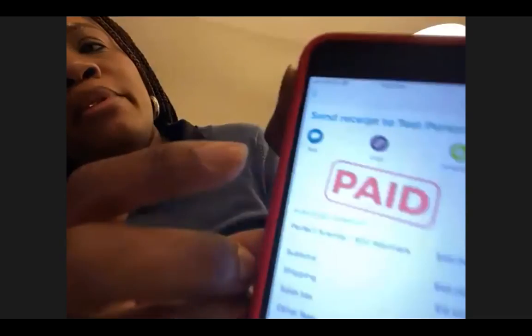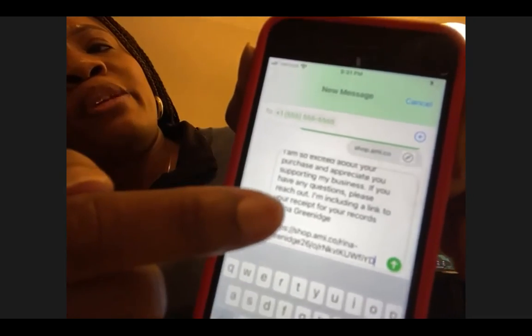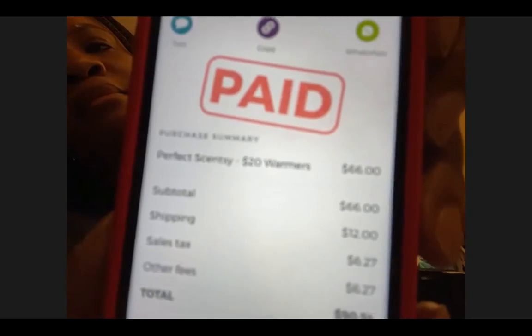So when you tap that, it's going to pop up a receipt thanking you for your sale and for supporting your business and everything. So you send that. Boom. Perfect. I did that during the month of December for quite a few people. And I was like, oh yeah, done and done. Listen, it helps me so much when I'm out of town.